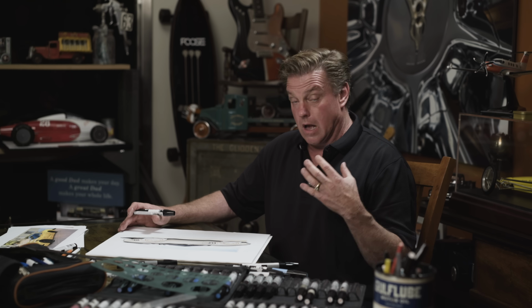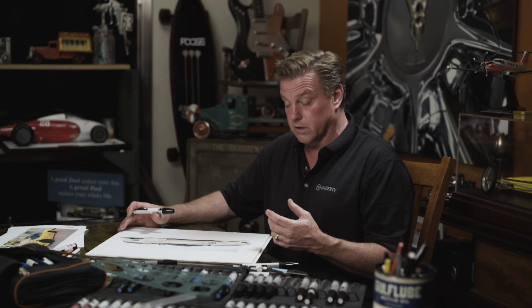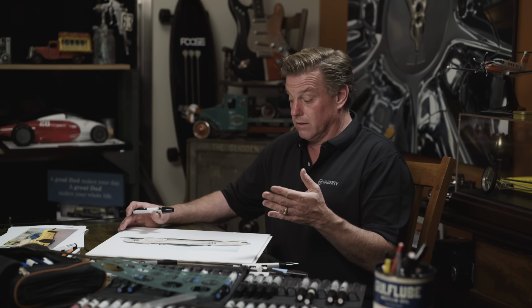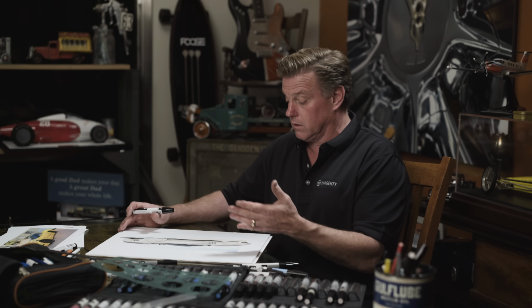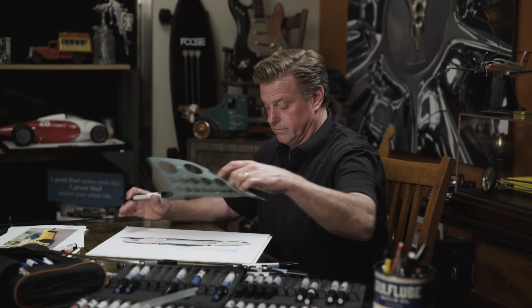When I build a car, I don't want people to know exactly what I did to it. I want them to discover it. As they're looking at it, they start to discover, oh, look, they did this and they did this. The simplest way for that to happen is if it were parked next to a stock one. That doesn't always happen. They're just going to walk up and think, wow, what is this? And then they'll figure it out.